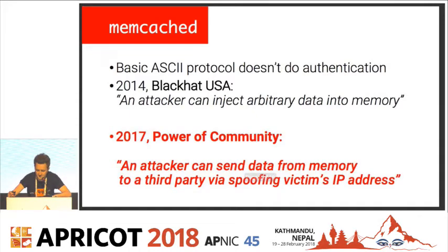In November 2017, a new threat emerged. Security researchers by the names Shengbao Kai, Chang Liu, and Li Fu discovered a way for an attacker to use the ASCII protocol to send large portions of data from memcached memory towards a victim. Here is how it works.